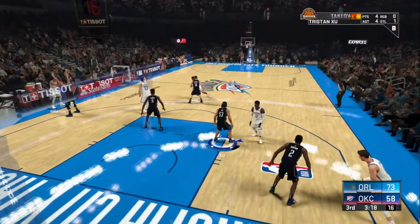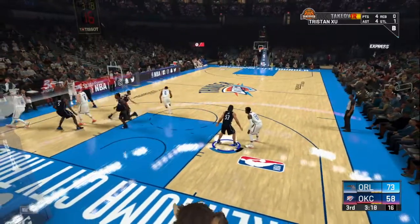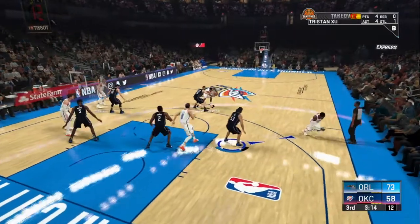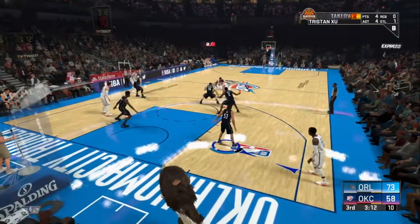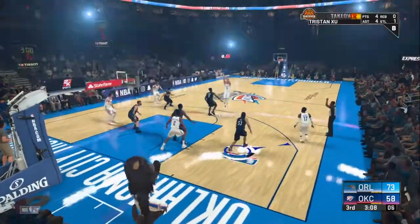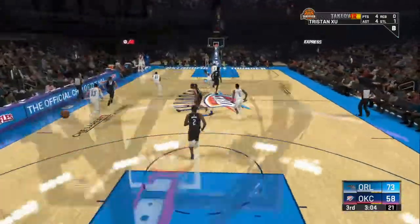A different look for Oklahoma City. Mike Muscala comes in for Eric Moreland. And Dennis Schroeder subbed in for Terrence Ferguson. So Orlando going with an almost entirely new group here. Bamba is checked in for Vucevic. Aminu comes in for Aaron Gordon. Caspi, he's checked in for Murray. And Evan Fournier is subbed in for Terrence Ross.